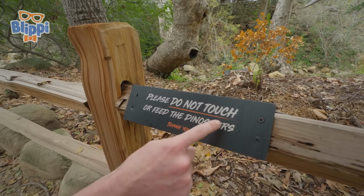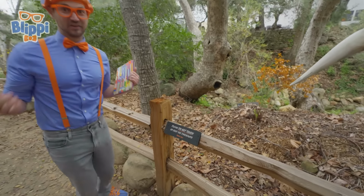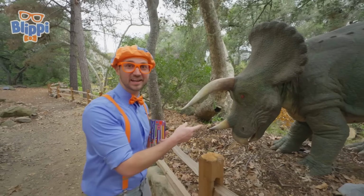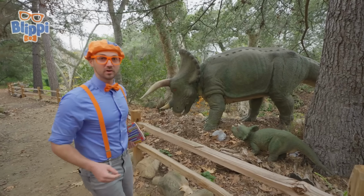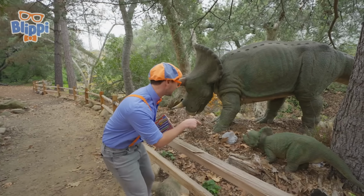Please do not touch or feed the dinosaurs. Okay, I definitely won't touch or feed the dinosaurs. Whoa, check it out, another dinosaur. Whoa, do you know what kind of dinosaur this is? Well, it looks like it has some horns. Oh, there's a baby right there.